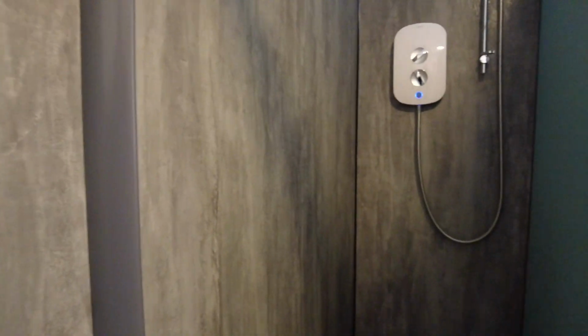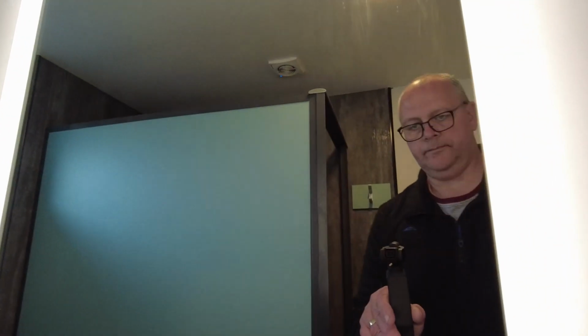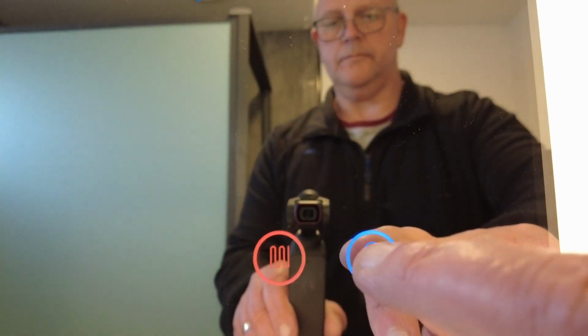Heather went in this one, and she said it was absolutely brilliant. There was plenty of hot water, plenty of shower pressure, and these are a very nice touch. Ignore that fall in the mirror, but these lights. I mean, look. Give a fool a button, see what happens, eh?